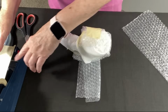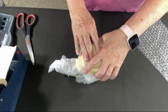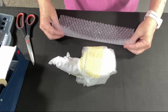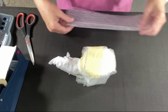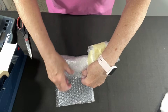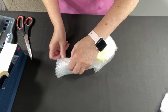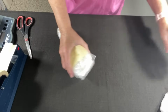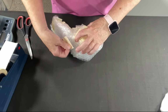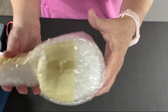There's no perfect way to pack it. It's really just make sure every fragile area is protected, like this tail. Let's go ahead and wrap this a little better. That's not wide enough though. At this stage, I'm trying to protect all the fragile areas as much as I can with small bubble wrap. And as I said, I'm using small bubble wrap wherever I can. It doesn't matter how many layers it takes, it's just important that everything's protected.